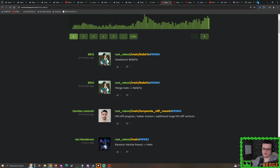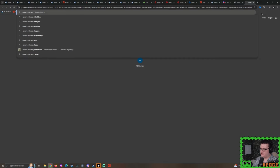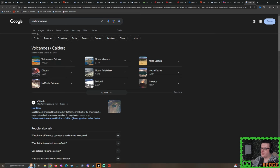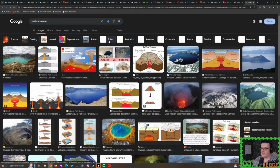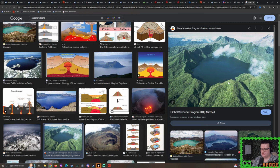Now, Mr. Micro, you did say in the past Caldera was mentioned. And they are basically blown up volcanoes. A caldera is a large cauldron-like hollow that forms shortly after emptying of the magma chamber in a volcanic eruption. That was mentioned in a hack week a year ago from Facepunch themselves. So maybe we could potentially see a volcano caldera with a jungle around it. Kind of like that, with all the green there. That might be pretty interesting. A little lake inside it. Okay, cool. All right. We'll see.